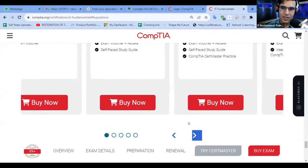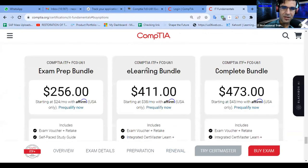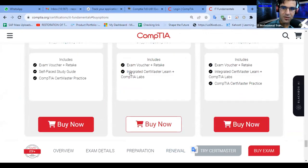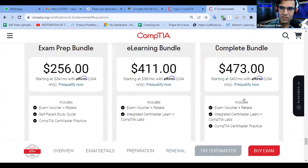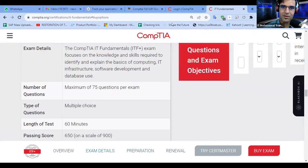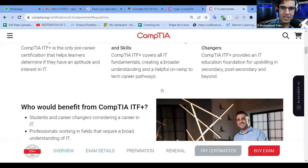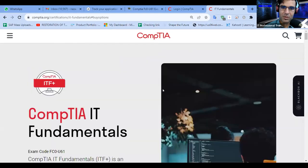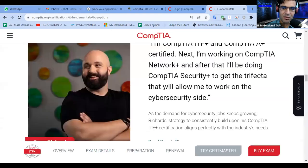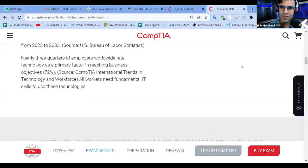They can give you other options as well. I think let's just go for the fourth one. This is the e-learning bundle already over here, with an exam voucher integrated, like Cert Master Learn plus CompTIA Lab. So it's almost like 500. It's just an idea for those people who are interested; they can also avail these options, okay? But as per my experience, I think you should go for the first basic one, which is also the cheapest, so you can easily go and proceed with that, okay?